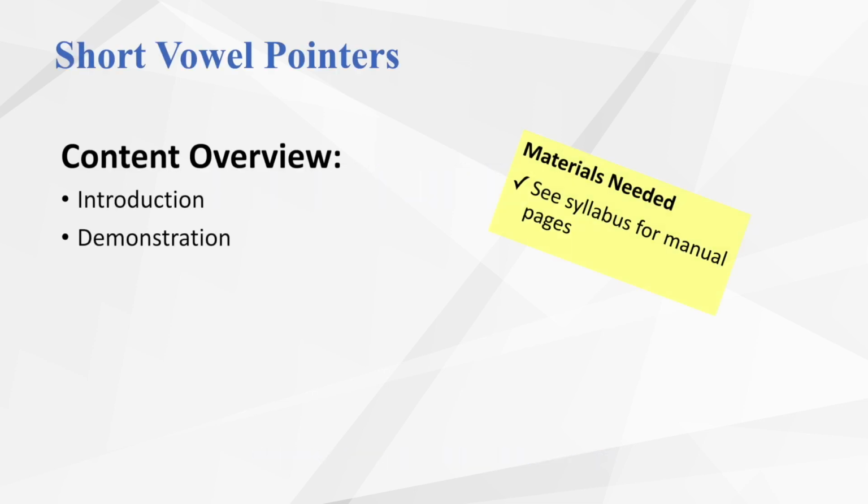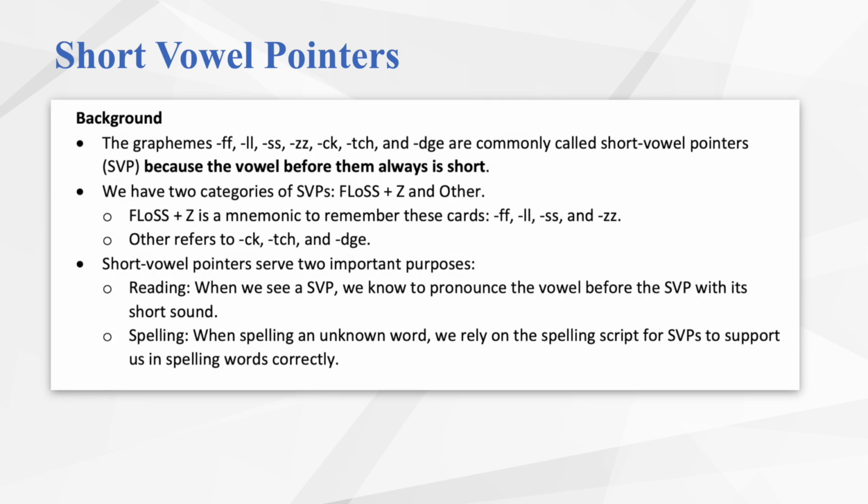All right, so is everybody ready to talk about short vowel pointers? We have a group of cards that we call short vowel pointers. They're called short vowel pointers because the vowel before them is always short. That is, they point to a short vowel. Within this group, we have two categories.